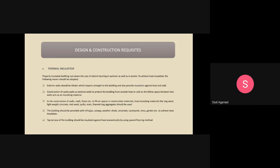Then the building should be provided with chhajjas, canopy, weather sheds, veranda, courtyards, trees, garden, etc., to achieve heat insulation. So to protect against heat, we can make chhajjas so that we don't get sunlight directly inside the building, or maybe the walls don't get as hot, so it will protect any heat transfer through conduction.